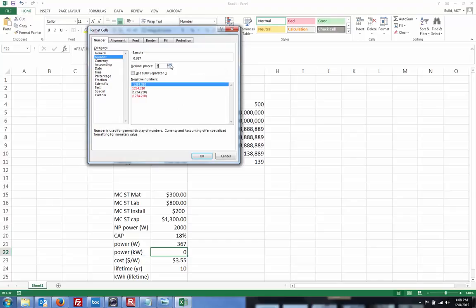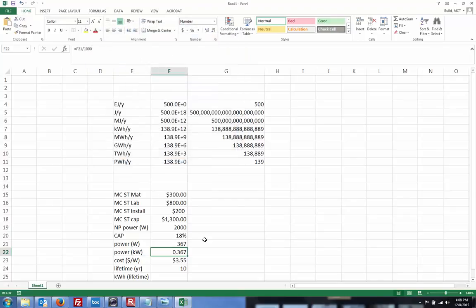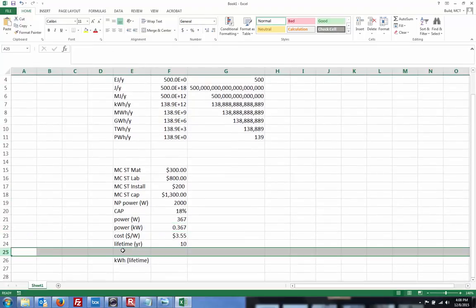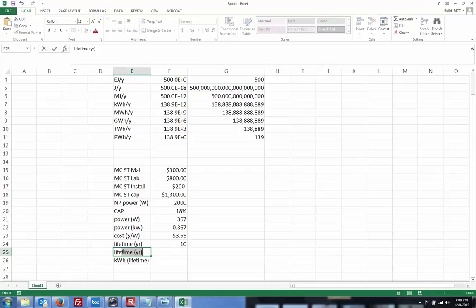3 sig digs. So there's our kilowatts. Here's our lifetime in hours equals 10 times 365 times 24. So your system, if it lasts for 10 years, is going to be in operation for 87,000 hours.